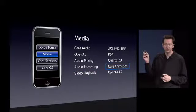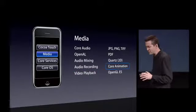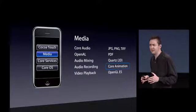Core Animation. Core Animation is a powerful set of APIs that allows a developer to easily create layered animations. Now, we introduced this publicly first for Leopard, but we built it in many ways for the iPhone. And in fact, almost every animation you see on the iPhone is built on top of Core Animation.